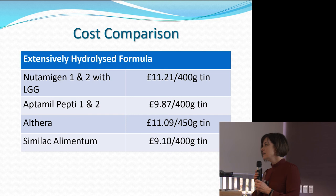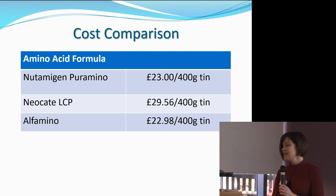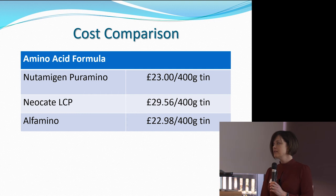Just to give you a little idea of some of the costs, the extensively hydrolyzed formula that 90% or more of infants should be able to tolerate is around £9.10 to £11.21 a tin. If a baby is on 12 tins, I think when I calculated it's approximately £140 a month. If they're on an amino acid based feed, it can range from about £23 to about £29.50 a tin, and again, they'll be on about 12 tins initially per month. So you're looking more at £200 to £300 a month. So it is important, from a cost perspective and a clinical perspective, that we have baby on the correct formula.